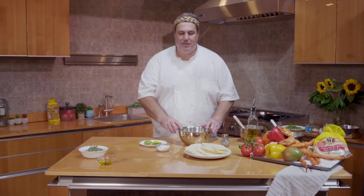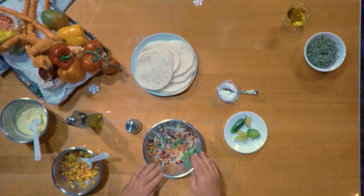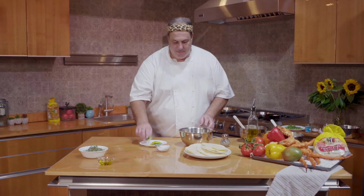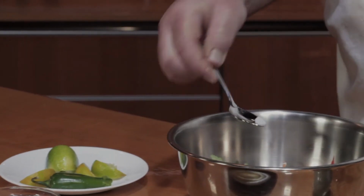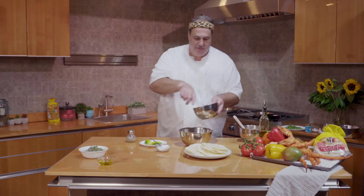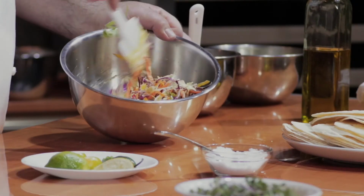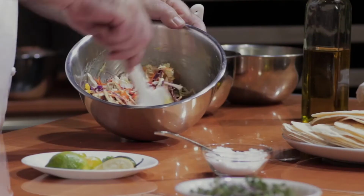Now what we're gonna do is finish off our slaw. In my slaw here today, I have red cabbage and green cabbage with some red and yellow pepper for some color. I just leafed in some cilantro. And now at this point, we're gonna add some lime juice to this. We're gonna add a little bit of salt and pepper into here. Gonna add some extra virgin olive oil. We're gonna come back and use a little bit of our saffron sour cream in there as a dressing. And we're just gonna toss all that together. Gonna go great in our taco, gonna provide some crunch and some flavor.